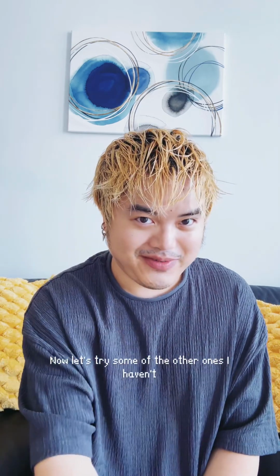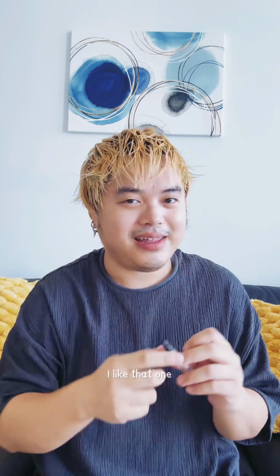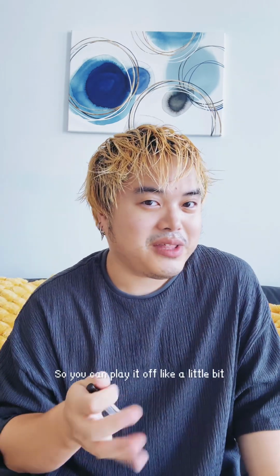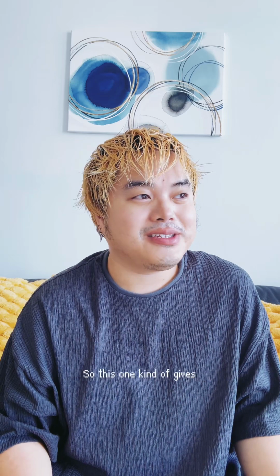Now let's try some of the other ones I haven't tried last night. Rose's Musk. This has rose, white musk, and vanilla. Just from the sound of that, it sounds very feminine. It's cute. Okay, I like that one. So Rose's Musk is very nice. So you could play it off like a little bit of a unisex kind of rose fragrance.